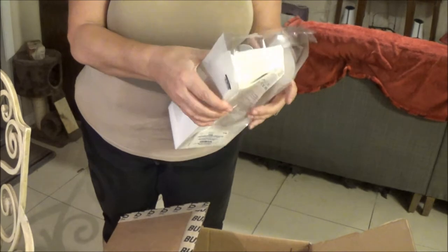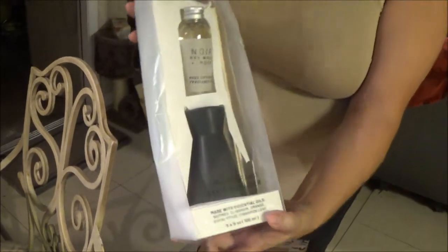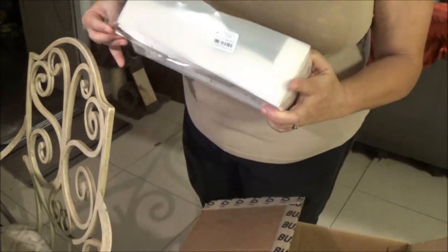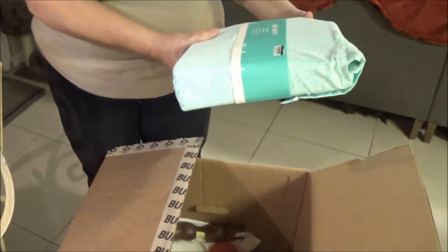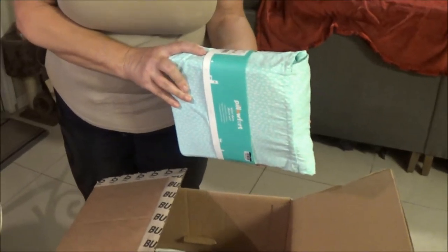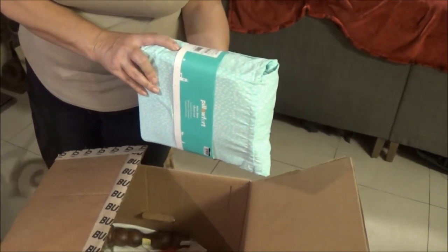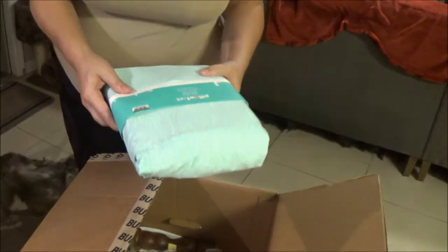This is musk oil. It's one of those things with the sticks in them. It's just a little bent. I got some sheets. These are cute. Mini dots. I'm going to see what size they are. I'm not sure. They don't really say. I'll have to look at it a little bit better and see. They're cute.